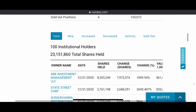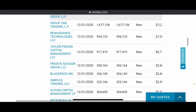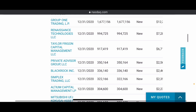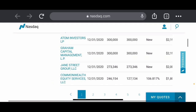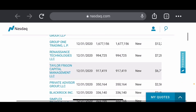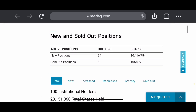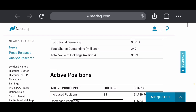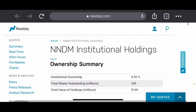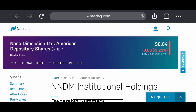Of the 100 institutional holders, the biggest names are ARK Investment, State Street, Renaissance, BlackRock. I just like to pay attention to who owns the companies that I research, the companies that I invest in, and I think it helps to pay attention whenever these big institutions are buying up, right? It's sending a signal that they obviously see some potential, possibly some positive growth for a company, and I just wanted to showcase this. Let's continue.